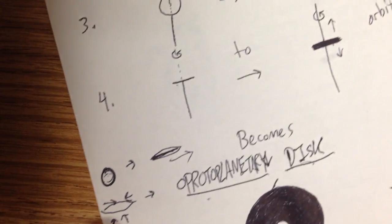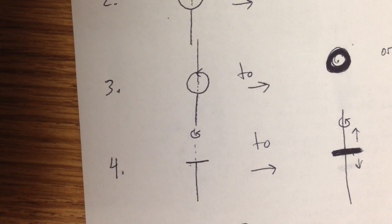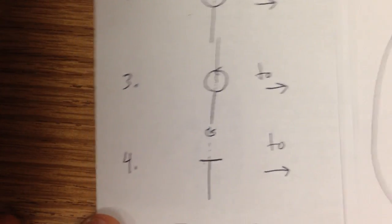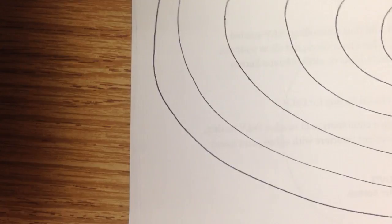And as far as I know, the angular momentum problem is still yet to be solved, and it's basically something that's been known since the 1700s, but astronomers ignore it because they don't realize that planet formation is stellar evolution.